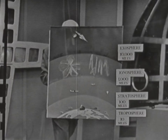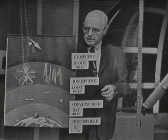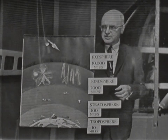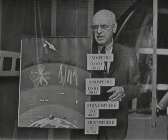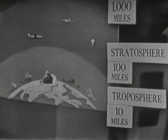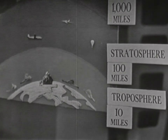Now, let's talk about that atmosphere of ours. Here is a picture of it. Here is the Earth, and here is the atmosphere. We believe that the atmosphere extends up to about 800 or 900 miles above the surface of the Earth. We believe that because we can see the aurora, the northern or southern lights at that height. And we know that the aurora is a phenomenon of the atmosphere. Of course, the atmosphere becomes increasingly less dense as we leave the Earth and go up. Actually, the air is denser at our feet than it is at our head.